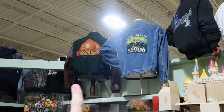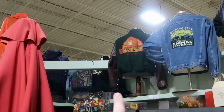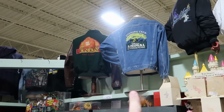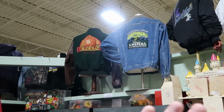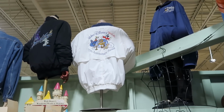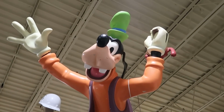Actually, check out some of these jackets that they have. These are amazing. Legend of the Lion King cast and crew. Like, that is a really nice Letterman jacket owned by a cast member from the cast and crew. Over here, Disney's Animal Kingdom opening day crew. That is an amazing piece of Disney history. It's crazy cool that they have those here. And then over here is another one, Walt Disney World 25th Anniversary Parade. Like, that is awesome.